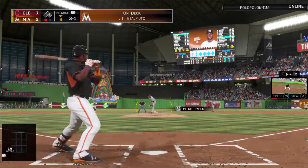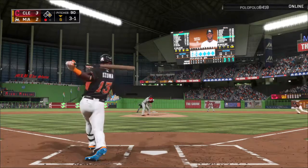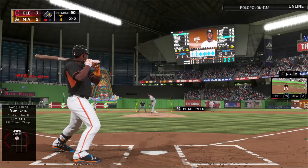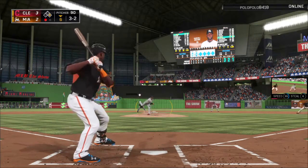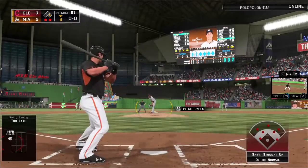3-1 now as that misses down and in. A good pass of that ball, just a little late, and now the count's full. He's set. Here's the 3-2. And a fastball blew it right by him, and they're two down.